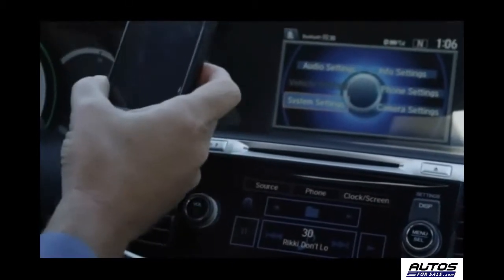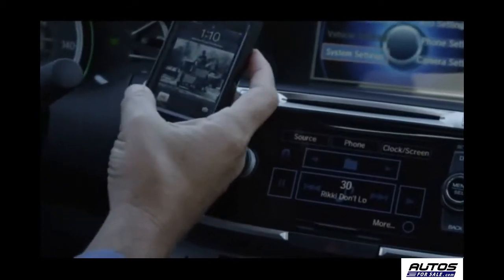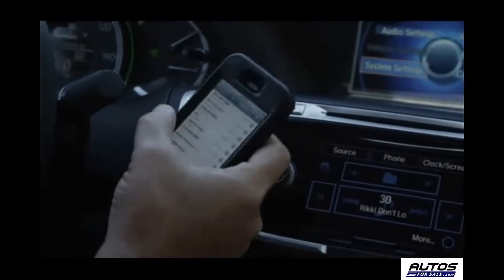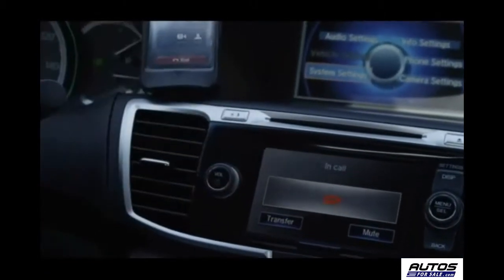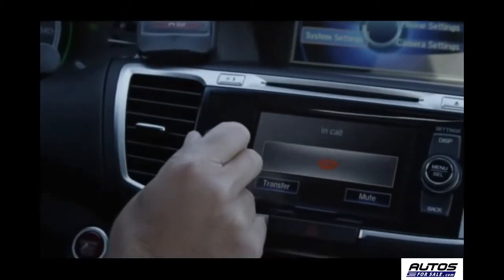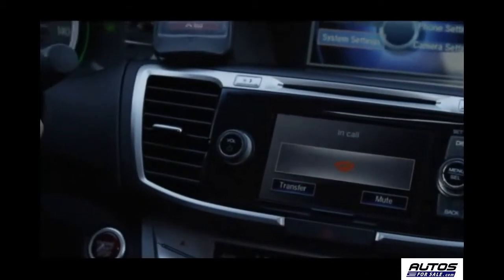It takes about 3 seconds for the Bluetooth connection to be made between the car and your smartphone, I have an iPhone here, it's picked up my music. And now, let's go ahead and see if we can make a call, hands-free. Control the volume with the stereo. Hello. Hey Eric, it's Chris. How do you hear me? Hi Chris, how you doing?